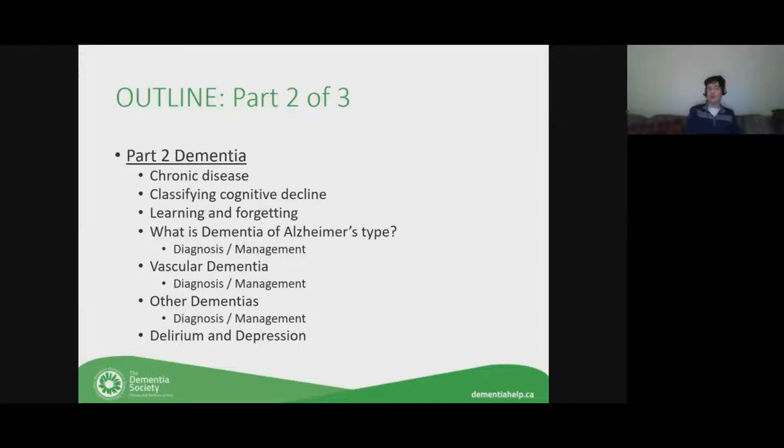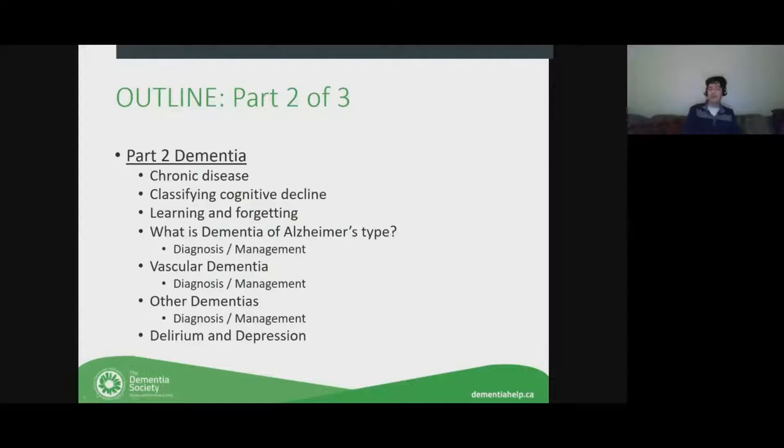The most common type of dementia in the world is known as Alzheimer's dementia. Alzheimer's is a specific buildup of proteins in the brain. You could call them the Alzheimer's proteins. As those Alzheimer's proteins build up, they literally damage the brain. And so if the brain is damaged enough, it causes memory loss and loss of independence.